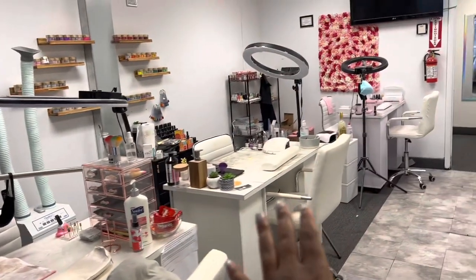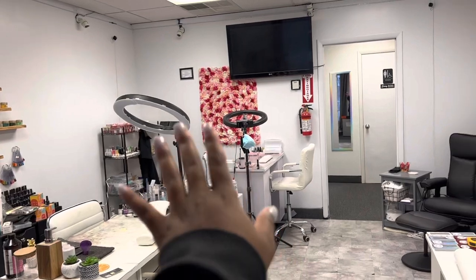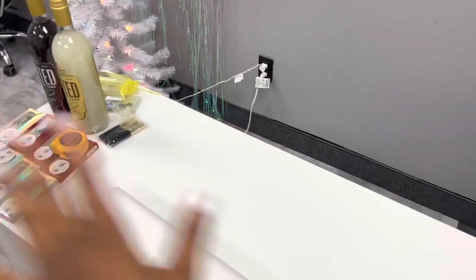I have another nail tech right here, and this is all her stuff. And I have a third nail tech right there. I now have a pedicure station, and this is the waiting area. So let's walk along. Like I said, I'm about to have another nail tech start soon.